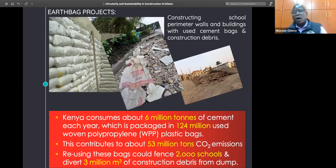And when we did our rapid applied study, if you analyze these bags of cement, the 6 million tons is consumed largely in bags. There is a bit of bulk cement, which constitutes less than 5%. So more than 95% of it is consumed in bags. And these are 50 kg bags. That gives you 124 million bags of cement used in Kenya every year. Those bags are largely made of woven polypropylene plastic. I won't go into the details of how much weight of that plastic is. Now, think about those 124 million used plastic bags every year.